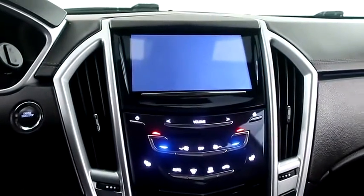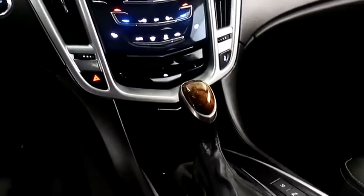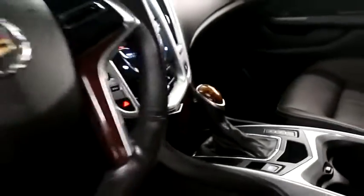Taking a look inside, you have a full touchscreen that includes your stereo, dual climate control and dual heated seats, and your automatic transmission is here.